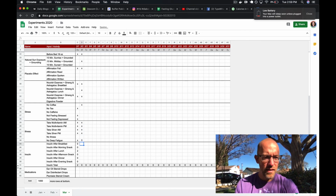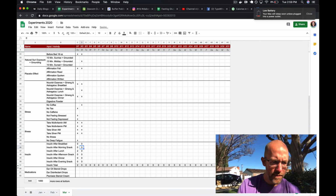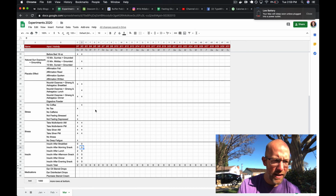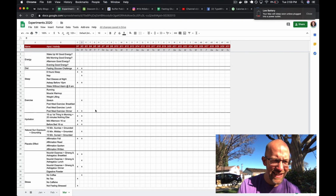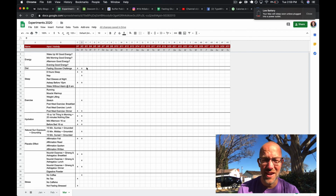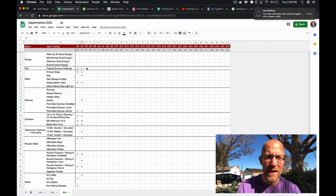No insulin on this day, on Monday, and no extra medications were taken. Okay, so those are the experiments that we're running, or tracking things. I do feel like I need to get more exercise in. So the following day from this, the Tuesday here, the 3rd, I added a muscle warm-up again. I just did that this morning. I feel good, and we definitely want to keep that in mind.